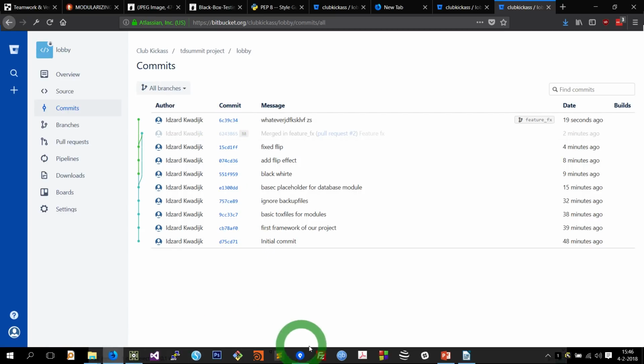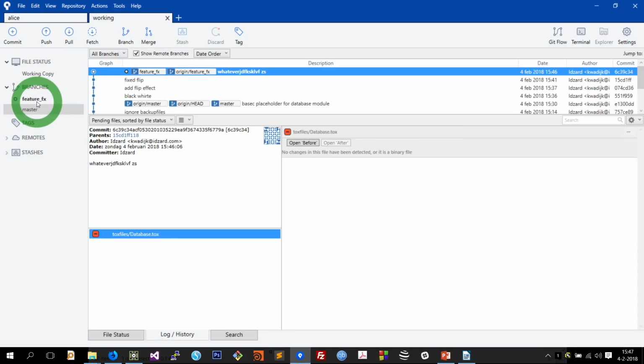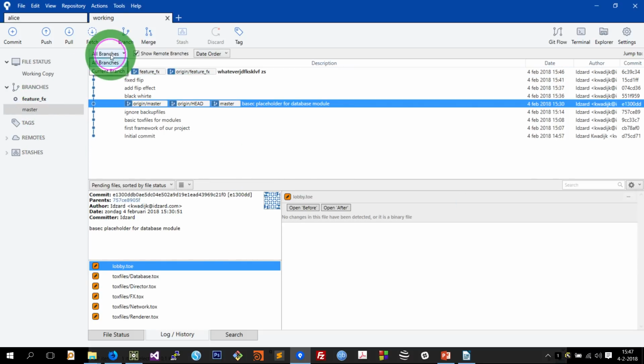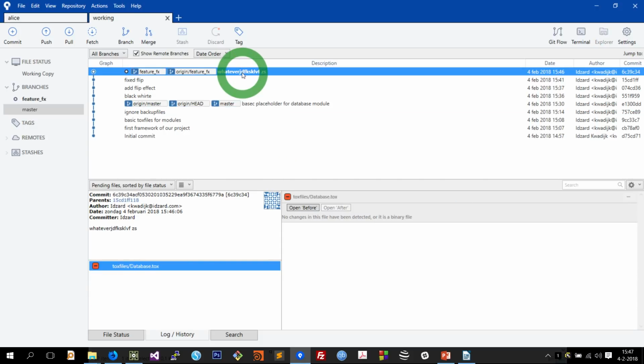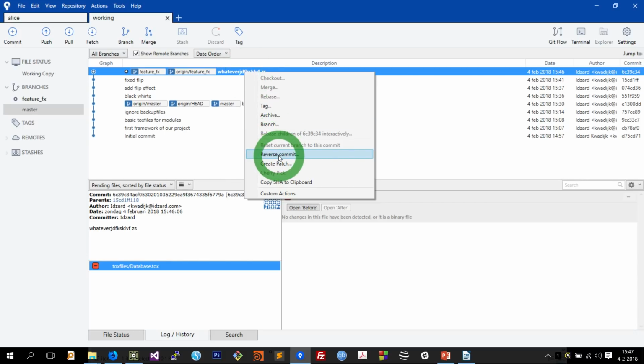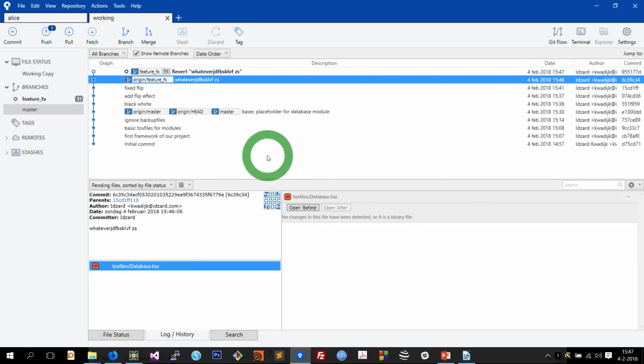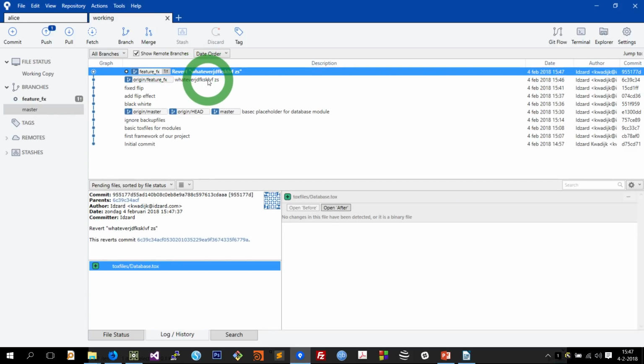So what you do is you go here. Can I show this a little bit? So here we have, this is our problem child, and it is in the branch feature effects, and it's also on origin in feature effects, like it's already pushed to Bitbucket. So we can right click, and we do a reverse, and you do a right click, and now it automatically made a new commit, and it just inverted everything which I had done in that first one.